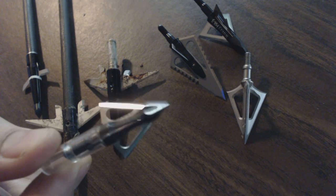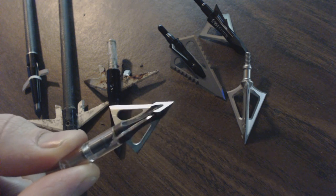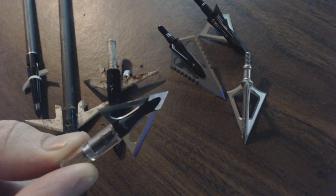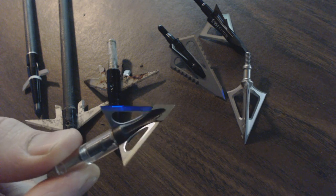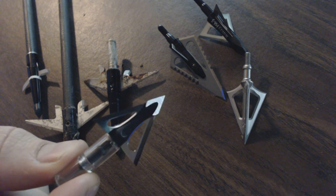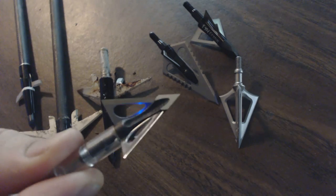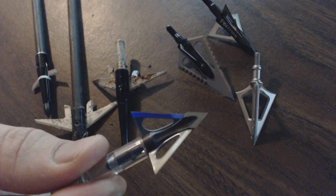I double lunged him. But having a sharp broadhead that goes through and actually cuts the lungs and stuff, versus tearing, makes a big difference in how fast they die. And I've had really good luck with this broadhead, and like I said, this is probably my first choice along with that Magnus. They're completely different styles, so it depends on what kind of animal you're hunting, the speed of your bow, and what kind of setup and what you prefer.